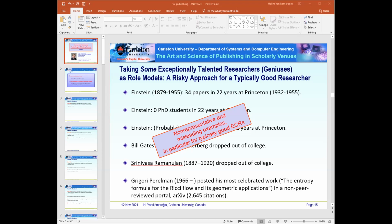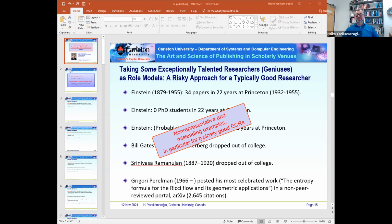Oh, thanks, Halim. I just wanted to say that many of the eccentric people that you pointed out in your slide, I think they were all outliers. The common pool where we all, or at least I, sit is in the mean, which means that all the things that you're going to say now will apply to us, not the ones that you pointed out. Thank you. Thank you very much, Shri Raman.